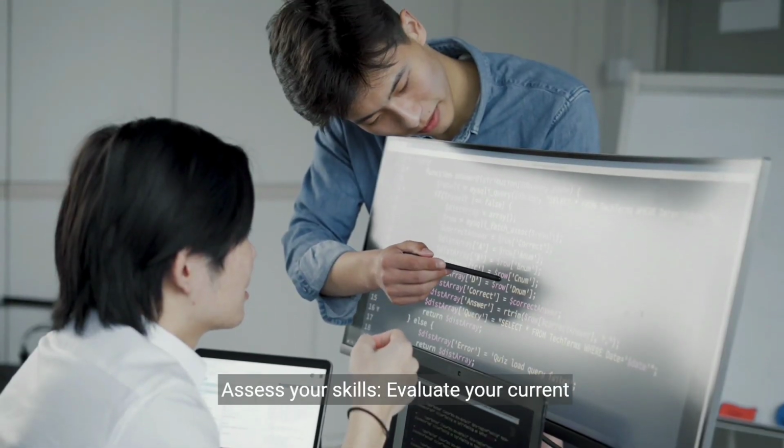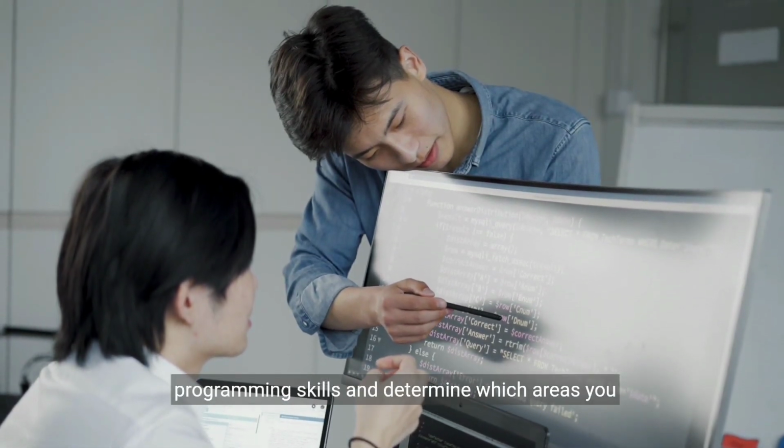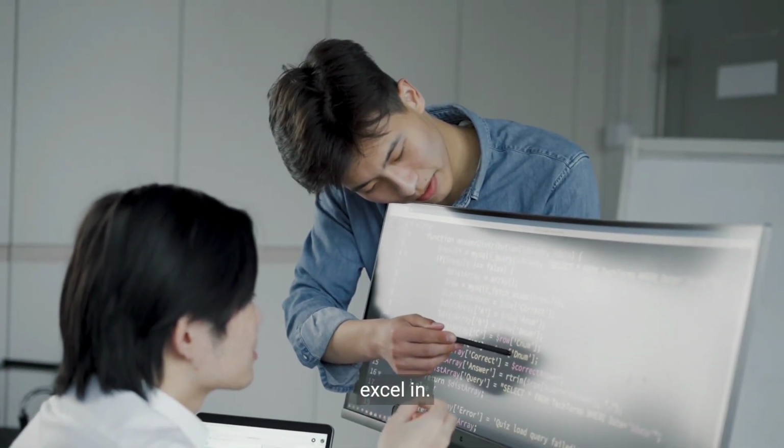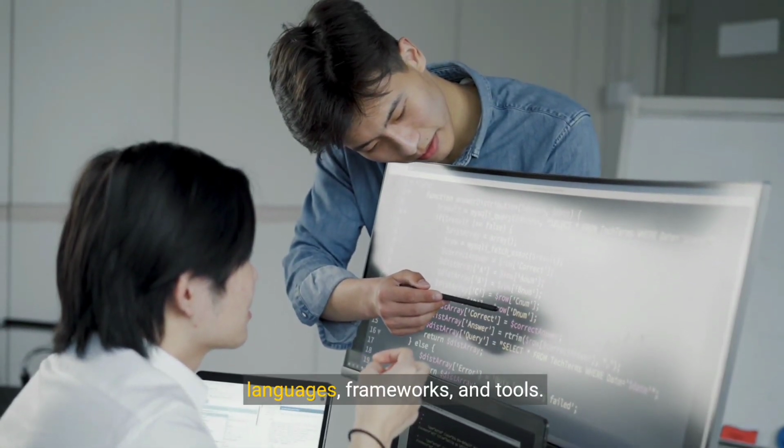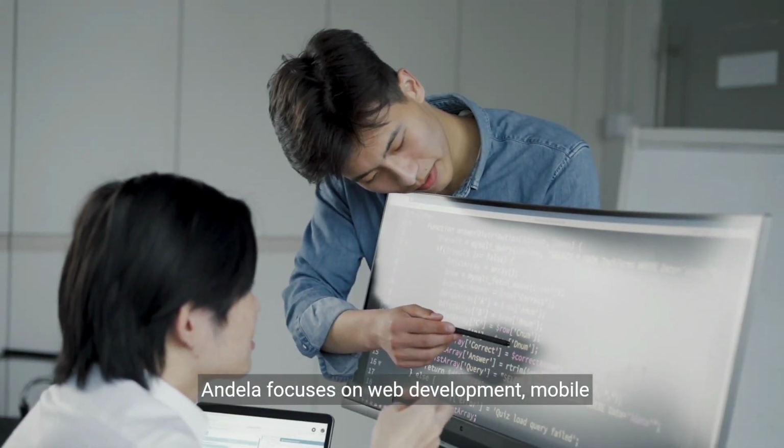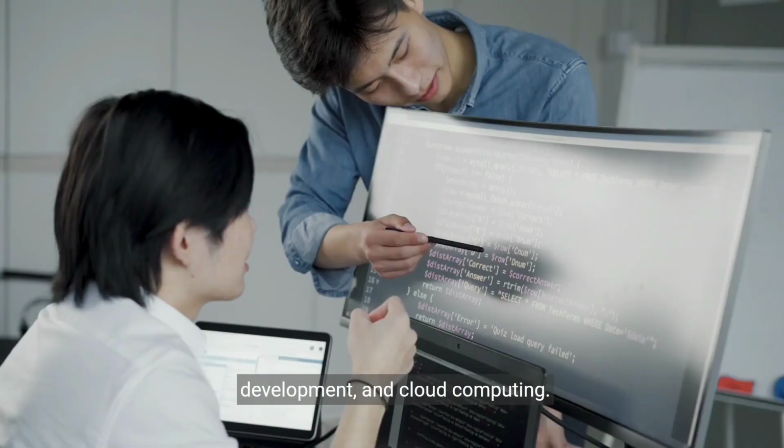Assess your skills. Evaluate your current programming skills and determine which areas you excel in. Familiarize yourself with popular programming languages, frameworks, and tools. Andela focuses on web development, mobile development, and cloud computing.